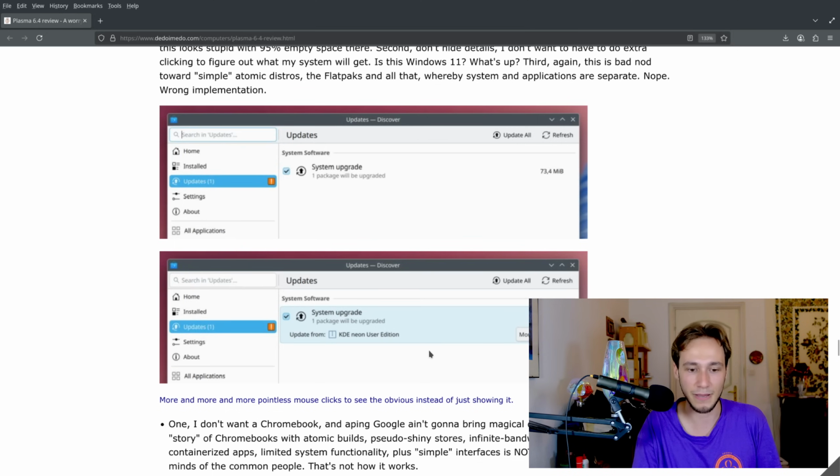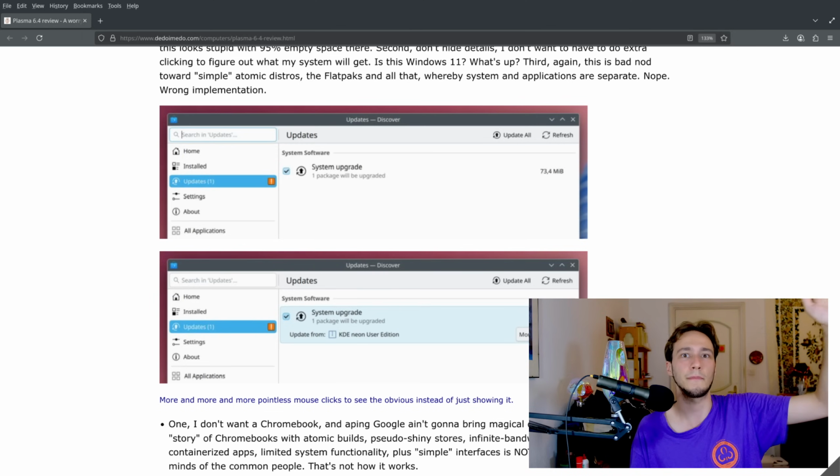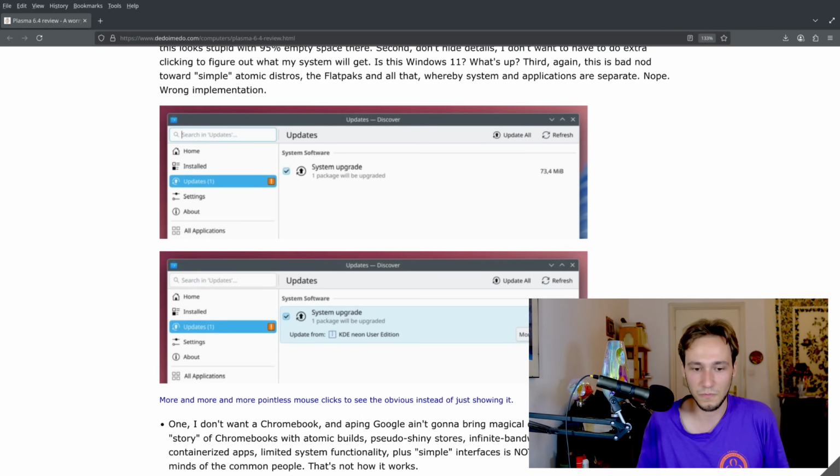Like this, it's a better organization, again, because it tells you there's a system upgrade. Maybe it's also going to tell you there's a Dolphin upgrade. There's a, I don't know what else upgrade. And there's also a system upgrade, which is going to be switching to the next operating system. Every operating system does this. Every single one.